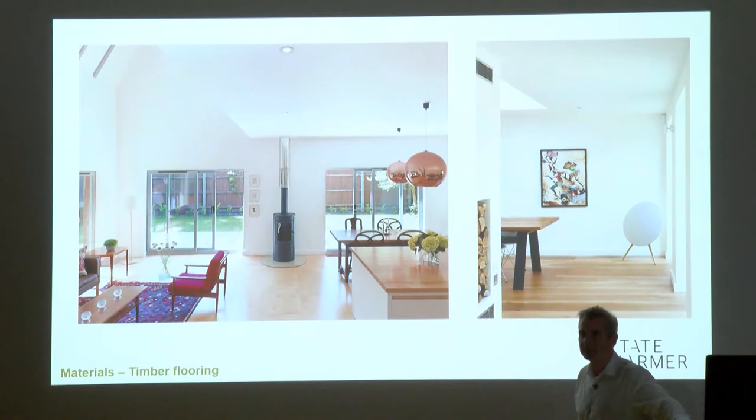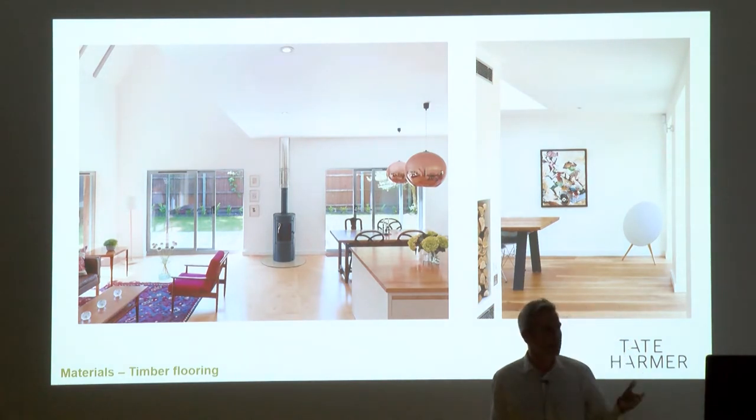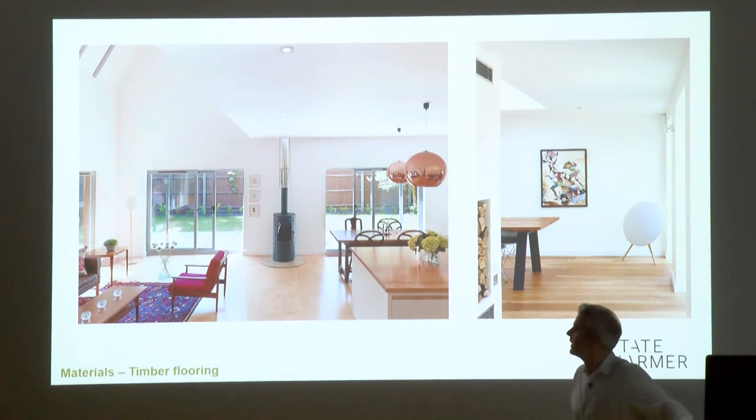I think that there are some things which are really good and really popular and people really like, and one of them is timber floors. And there are lots of different types of timber floors. We try to use this kind of thing quite a lot, the sort of birch ply visa floor. I really like it because it's quite a kind of solid feel to it.